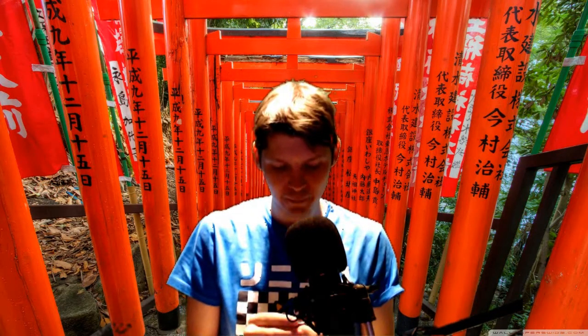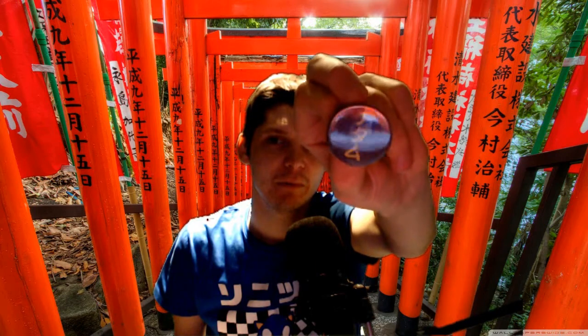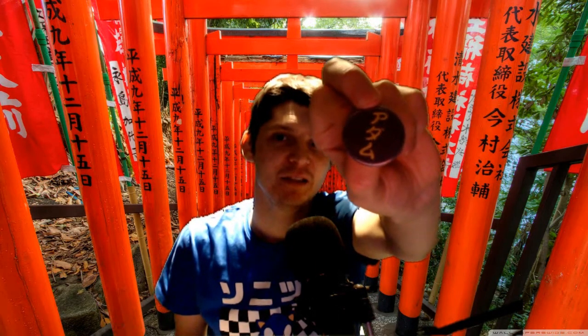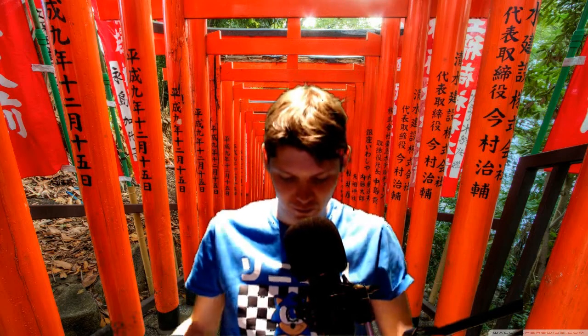Okay, for this one here, this is not in the bag thing, but I put it in there when I was there, which is the pin badge here of my name in Japanese. So that is my name in Japanese, which is very cool anyway.